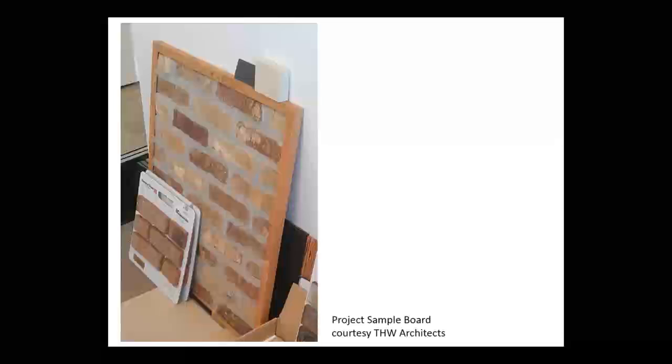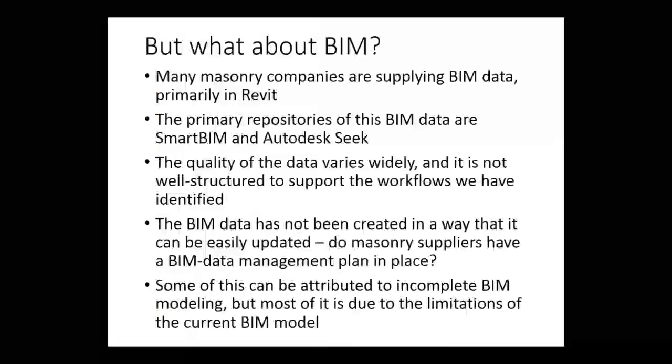But what about BIM? So many of you are already supplying BIM data, primarily in Revit. The primary repositories of this BIM data are Smart BIM here in Atlanta and Autodesk Seek. And we're looking at your data, and we would say that the quality of the data varies widely, and it is not well structured to support the workflows that we've identified.